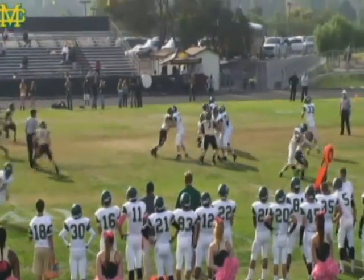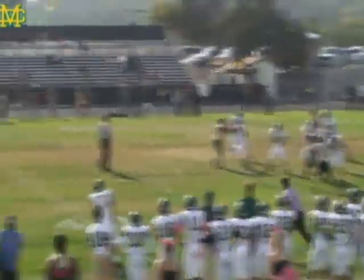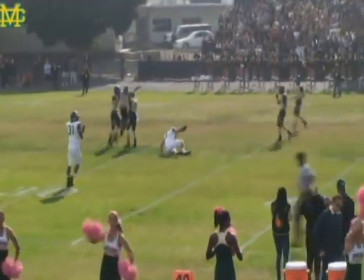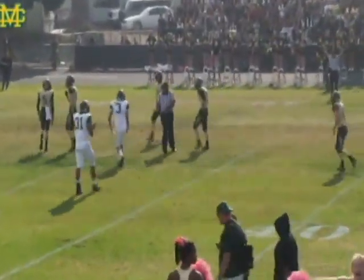Briskin in shotgun, play action. Looks middle, pumps, throws deep. He's got a man, and what an incredible catch by Harrison Morrow.